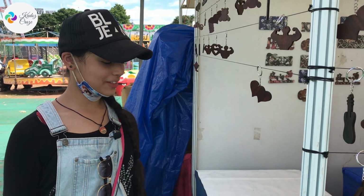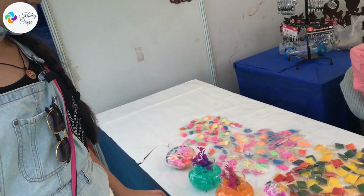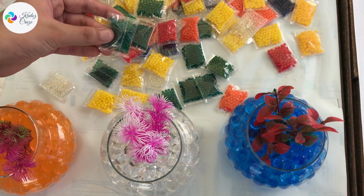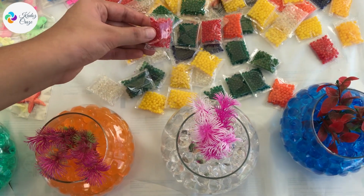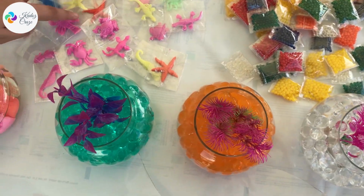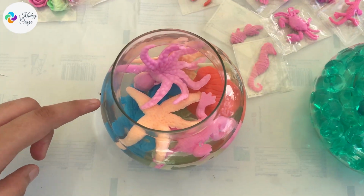Okay, Kudoz, I'm going to show you a very colorful Orbeez. So, we have these Orbeez in different colors. These are green. This is orange, red, orange. And then here are some water toys. They will get made like this when they are added in the water.